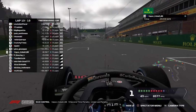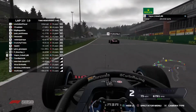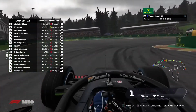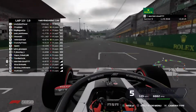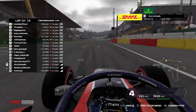Gino's 9th. Cobalt finally crossing the finish line. Looks like some sort of puncture on that right front tire in 11th. But after penalties, Frank Gourlay passes him into 10th. Tom Betts, one of our new drivers here, crosses the finish line at 12th. Worried Cloud comes across in 13th. And then there were 3 extra.